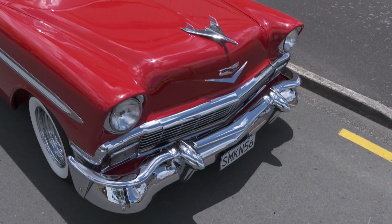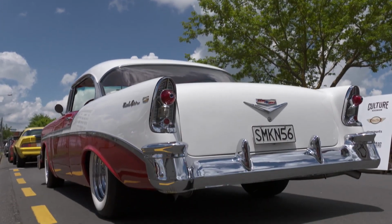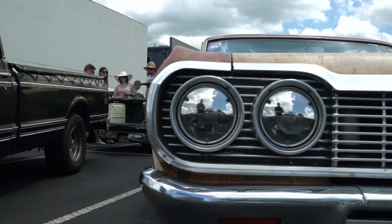Just like any of us really, I suppose, the 56 is the one that appealed to me out of all of them, although I'm told the 57's the car and the 55's the car, but 56 is it for me, so love them.